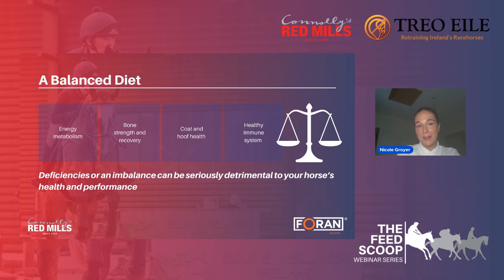So the starting point is a balanced diet and meeting the horse's requirements for the level of the work they're doing. As a horse's workload increases, the requirements for calories, proteins, vitamins, and minerals also increase. Failing to provide these essential nutrients can lead to problems such as lack of muscle development, poor coat, hoof quality, and/or underperformance.